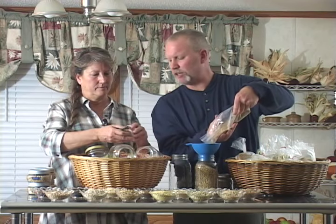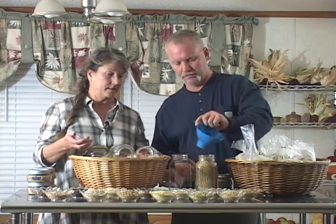Okay, and where are we going to want to store these after we have the grain inside of it? You want to put it in a cool, dark place is best.